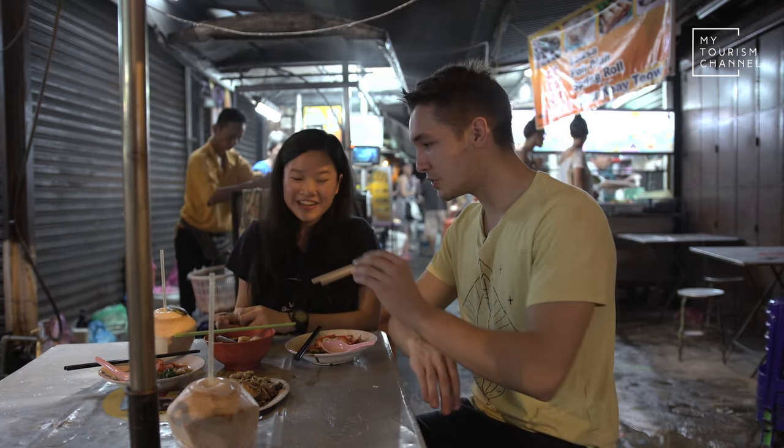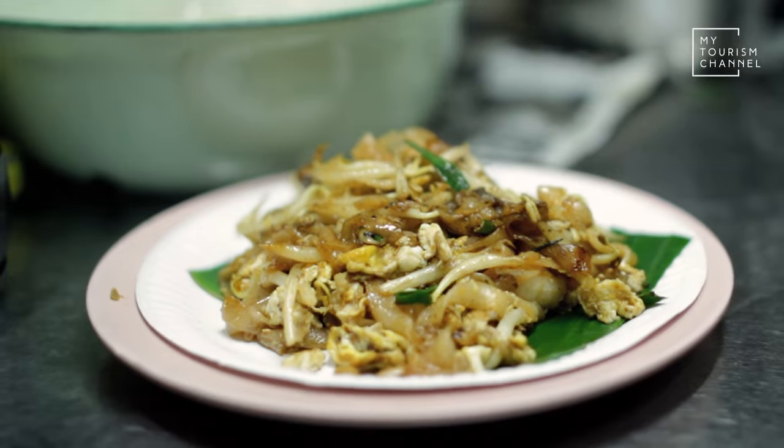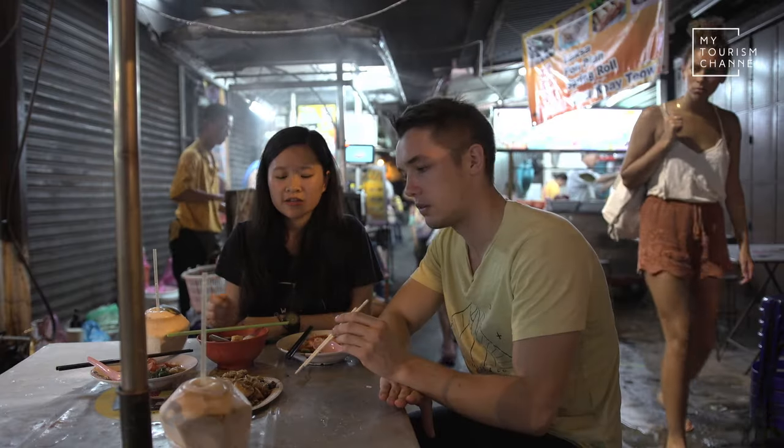Yes. So just to round up, we got the wonton mee here. Over here, yes. The curry. Curry mee. Yep. And we have a kway tiao. Cha kway tiao, yes. Right. I think we should get started, right?